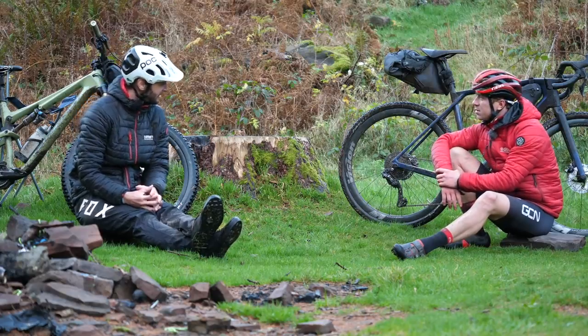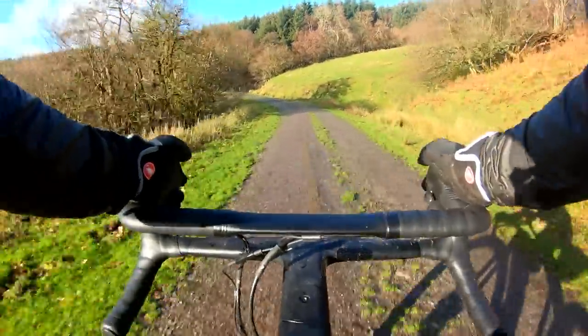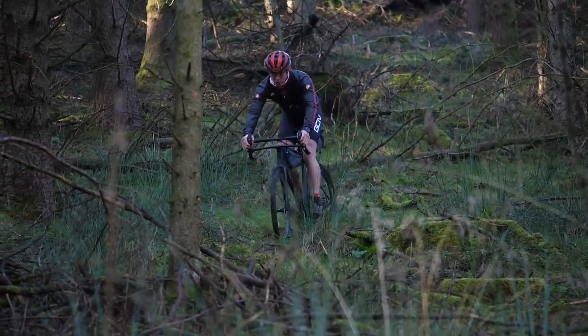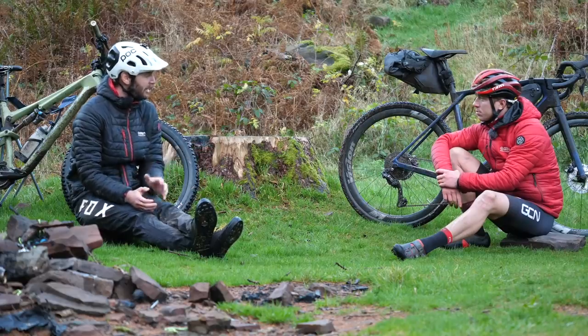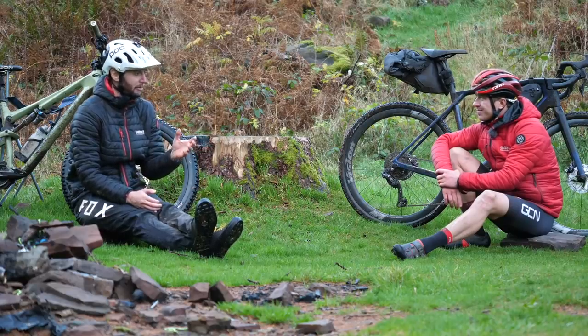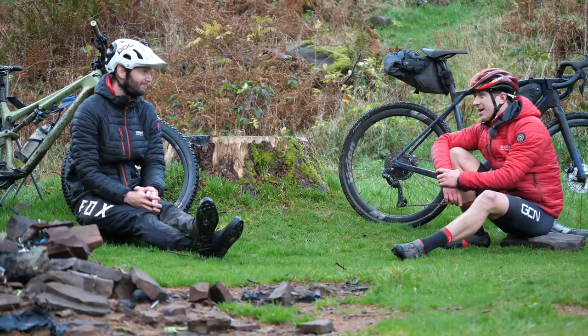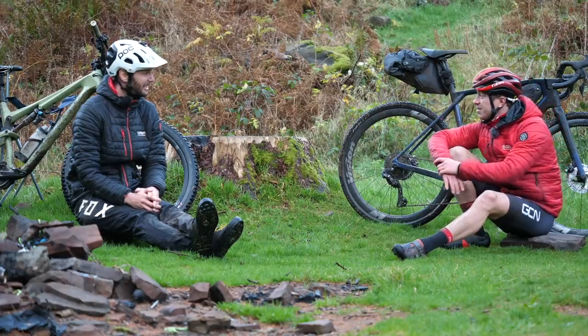Yeah, to be fair, that thing did handle its own pretty well, but you could tell when the going did get really tough, Hank. You could see the body position of it, the narrower handlebars really weren't helping you. But like you said, those narrower, skinnier treaded tires, when it got rough, bumpy, rocky and rooty, were the thing holding you back the most. I did go over the handlebars once or twice, didn't I? Maybe thrice.